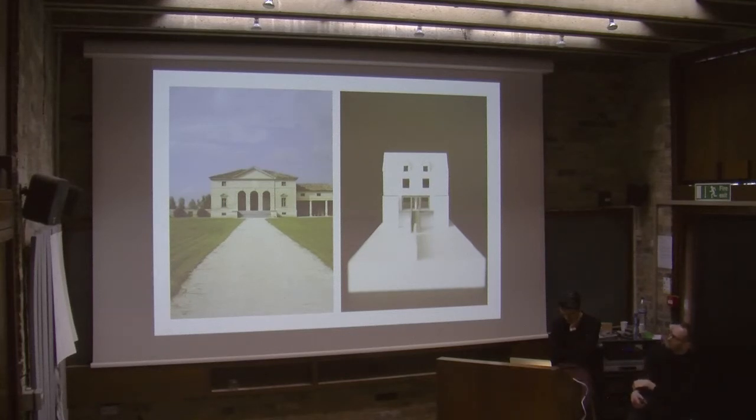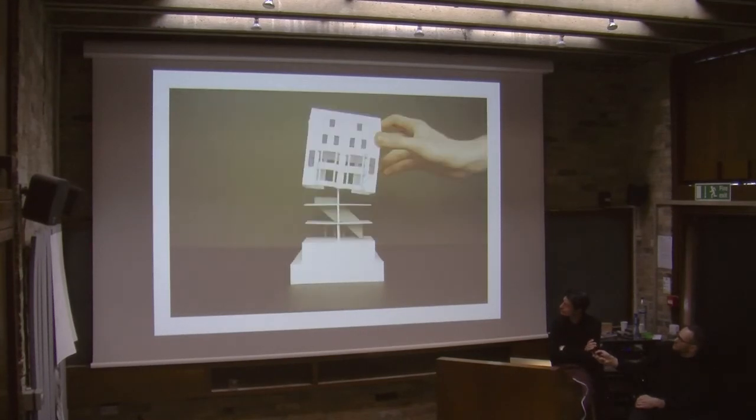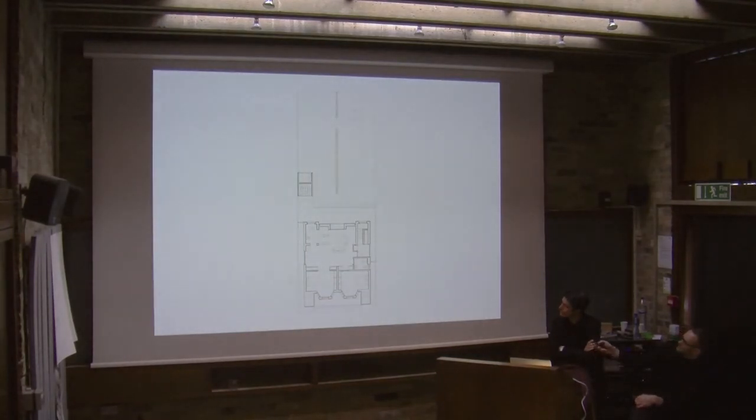Obviously, there's a very important reference here in terms of symmetry, and then some other aspects of the scheme: the elevated ground floor and the relationship with the garden. We explored a lot how we could manage that transition between the living space and the garden, and how to make that access possible. We went through a number of iterations. This is an early part of the scheme. At the end, we ended up with an elevated, almost loggia-type arrangement, where you go out through the staircase here into the garden.